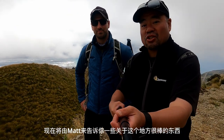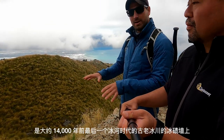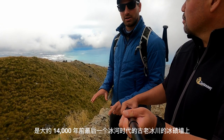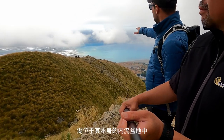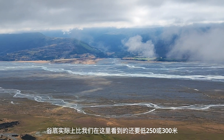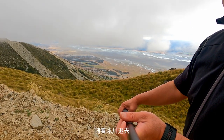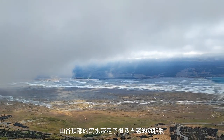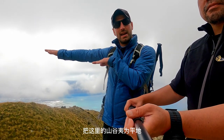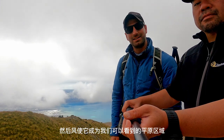So where we're standing right now is on the moraine wall of an old ancient glacier from about 14,000 years ago in the last ice age. The lake was the old terminal lake. The valley floor is actually about another 250 or 300 meters lower than what we can see here. And as the glacier receded, all of the rivers have just brought down old sediments from the mountains at the top of the valley and just flattened out the valley here. And then the wind has kind of made it the real flat area that we can see.